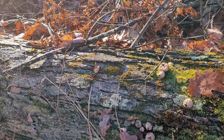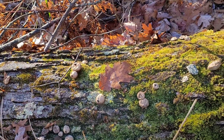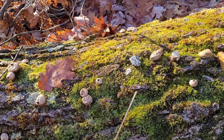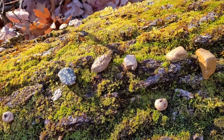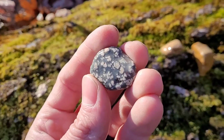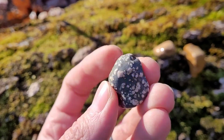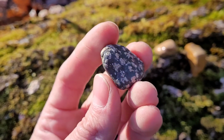So we're off in the woods again, next to the road, on this down tree that's got a bunch of puffball mushrooms on it. Show you the next couple finds we have. That's kind of cool. Some potpourri there. Don't typically find that here, so that's awesome.